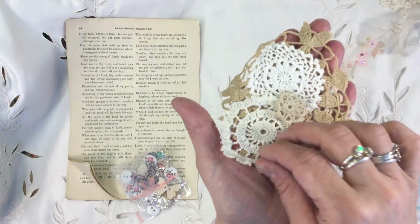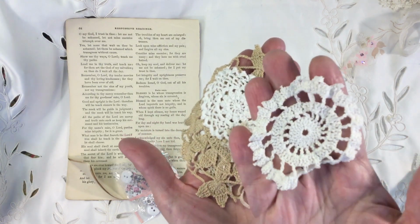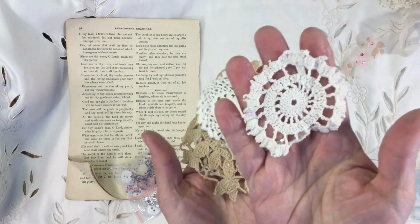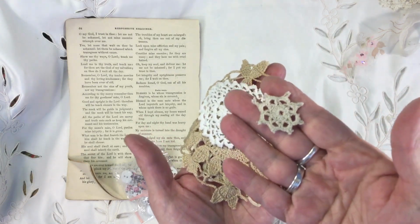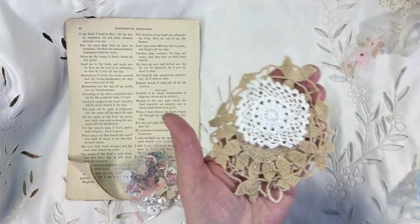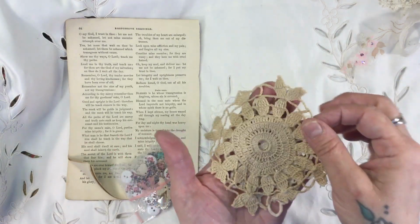And I've also got some bits of doily centers, and I love using these. You can use these to make your own flowers. You can cut them up smaller. You can use them to embellish journal covers or even snippet rolls, whatever you desire.